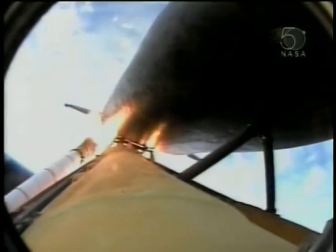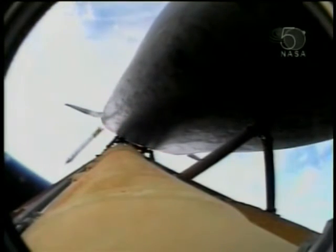1 minute, 30 seconds into the flight. Atlantis already 15 miles in altitude, 16 miles downrange from the Kennedy Space Center, traveling 2,000 miles an hour. Three good main engines, 3 good fuel cells, 3 auxiliary power units, all functioning normally. Standing by for solid rocket booster separation. Booster officer confirms a good solid rocket booster separation, good staging.